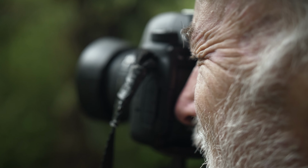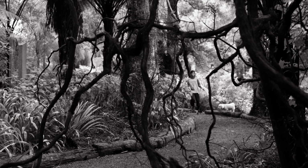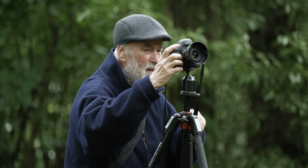Another favourite spot is around here, probably about half an hour later. If the dominant light was further over, I get better backlight. But it goes for miles in every direction. There's so many other places to discover.